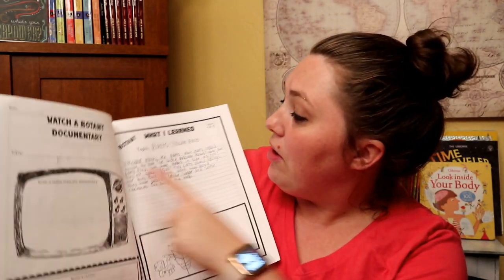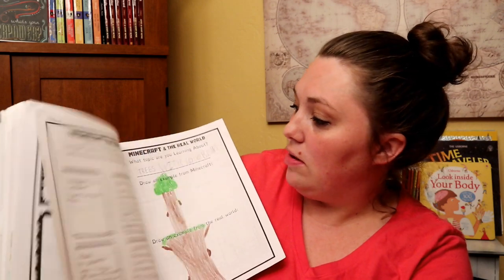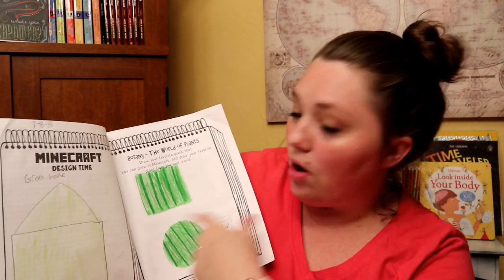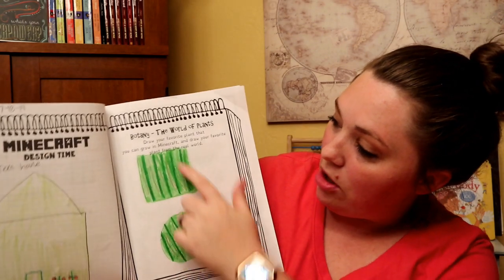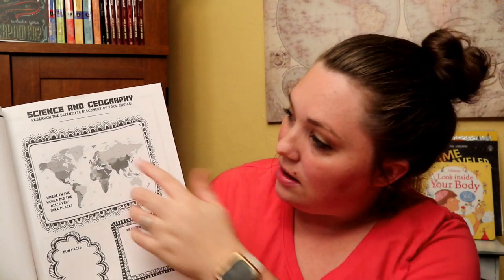You watch documentaries, you make comic strips, you do explorations, vocab words, you have to draw things, like here's a greenhouse, they're drawing what it would be like in Minecraft, what a watermelon would be like in Minecraft. You find different scientific discoveries that have to do with the topic of that study. And so you find where in the world that happened, who discovered it, draw the discovery, write your fun facts.